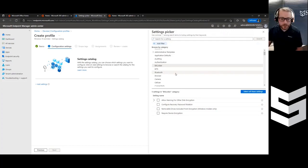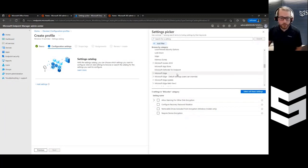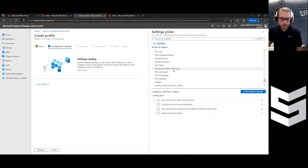Same thing with Bluetooth or camera settings or connectivity. There's a ton of different options here for really anything that you're looking for to control on an end user's PC. There's also a search bar up at the top if there's anything specific that you're looking for. You can see our OneDrive settings are there, power settings, all sorts of different options are available. Another one that's really useful is pre-configuring VPN connections for end users. Same thing with pre-configuring wireless networks.